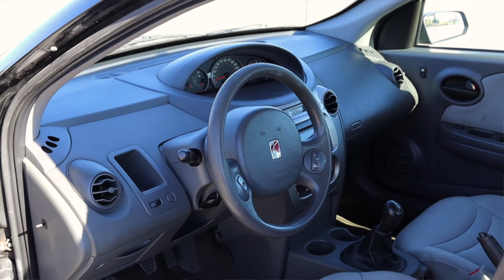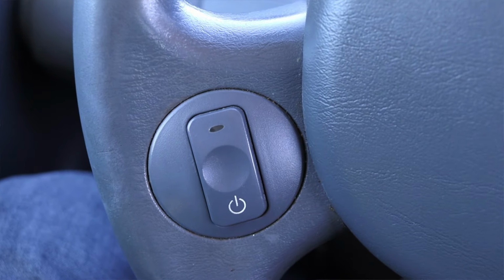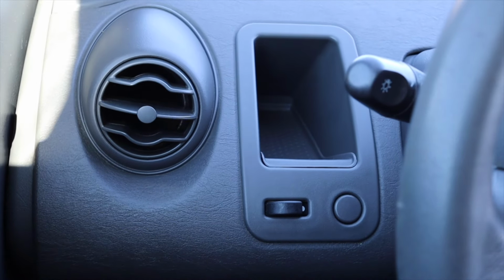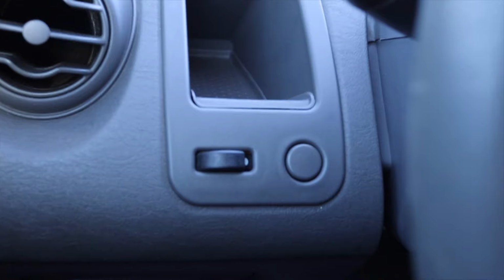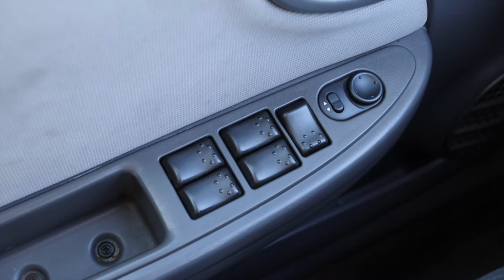With that stuff out of the way, let's talk about the interior. In front of me, I ain't got nothing. On the steering wheel, we do have cruise control options. And off to the left, we have a climate vent cubby, as well as what would be a fog light switch, but this was not equipped with that option. On the door, we have lock and unlock, latch to get in and out, power mirrors, and power windows.